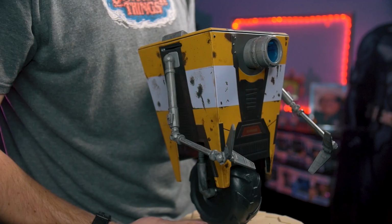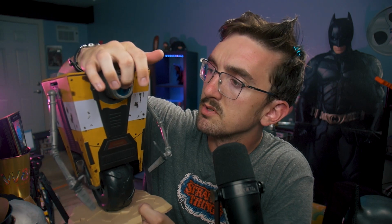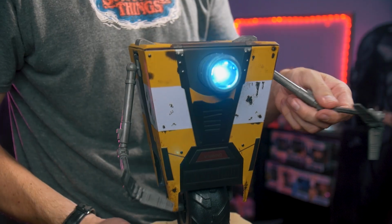So in the vein of recently acquired popcorn buckets, I've also got this Claptrap bucket from the Borderlands movie, courtesy of AMC. If you saw my video on the Borderlands movie, you know that I did not care for it greatly, but I thought this bucket was really cool. And if you push his eyeball there, it lights up. It's some really nice detail in there, and it kind of hobbles a little bit, so it's almost like it's actually on a wheel.